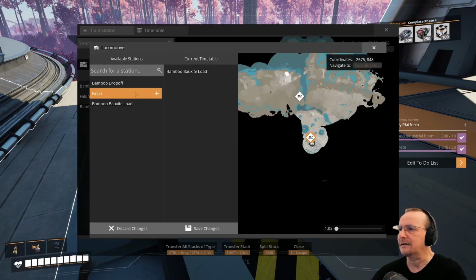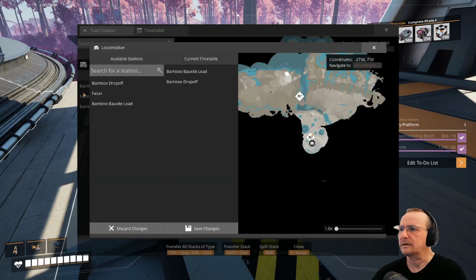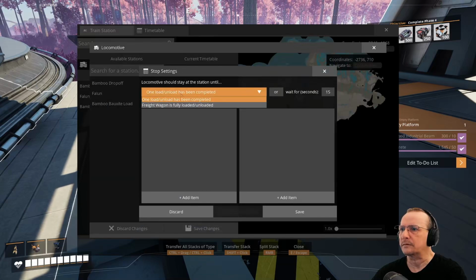And then we're going to add, well, I forgot to rename this, but we'll add it anyway. No, actually, wait. We'll add bamboo drop off. And then we're going to have it, freight wagon is fully unloaded. Save. And then we'll go to this one and we'll wait until it's loaded with coal.